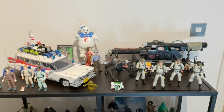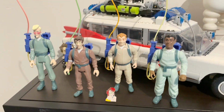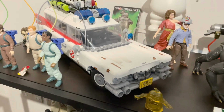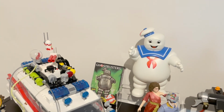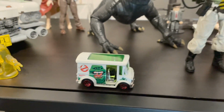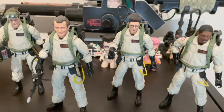This one here, all Ghostbusters. The vintage Kenner repro things that they did. The Lego Ecto 1, because I'm still waiting on the Kenner Ecto 1 to arrive. I don't know where that is. There's Rick Moranis, Sigourney Weaver, a little tiny Stay Puft. Could do with it filling up a bit more of an area, but the idea's there. Terror Dog, bread van. You wouldn't buy bread from that van, would you? Here's the original 4. Still love Ghostbusters.